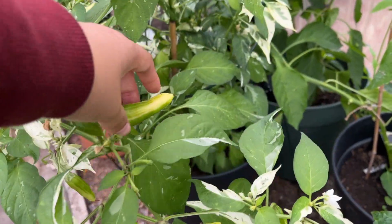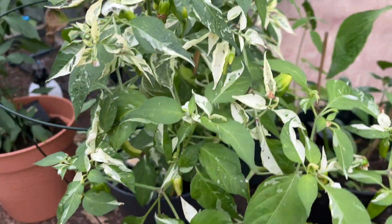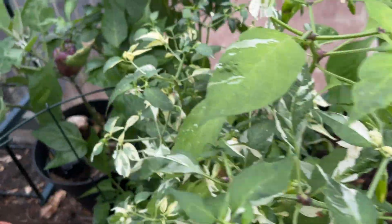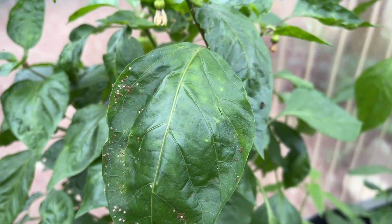But I do have some sweet peppers, and these are a chili called Fish. Apparently these are spicy and good with fish, but I don't eat fish. But I like spicy things, so it's fine. Yeah, more sweet peppers and lots of aphids.